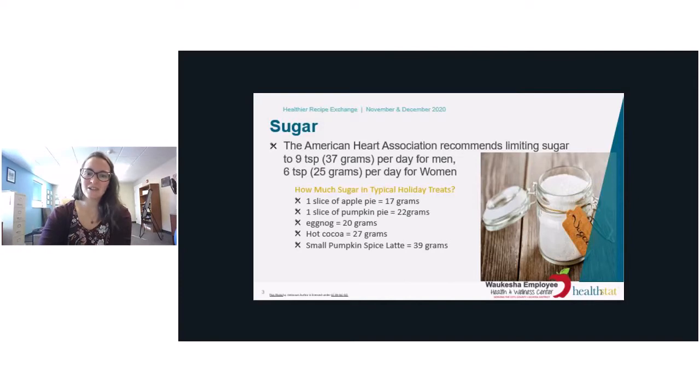So you can see below, one slice of apple pie gets you almost there, 17 grams of sugar, pumpkin, 22 grams, and those are typical recipes. Eggnog, a common one that you buy at the store, 20 grams of sugar. Common hot cocoa mixes, 27 grams of sugar, and then the infamous pumpkin spice latte, hitting it big, 39 grams of sugar.